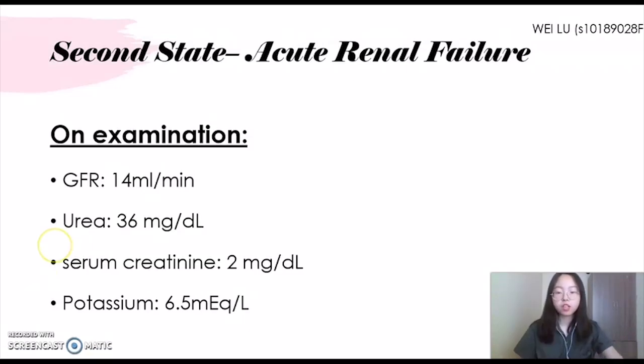The GFR, glomerular filtration rate, is a test used to check how well the kidneys are working. It estimates how much blood passes through the glomeruli each minute, and GFR below 15 means renal failure. Serum creatinine is used to evaluate the renal function. In acute renal failure, serum creatinine level rapidly increases within 24 to 48 hours and peaks within 5 to 10 days.